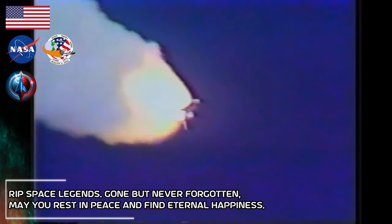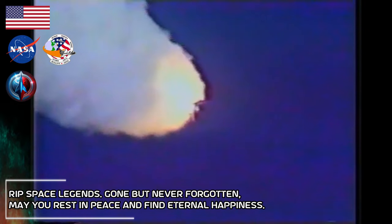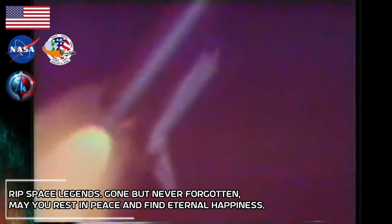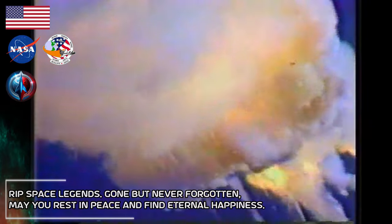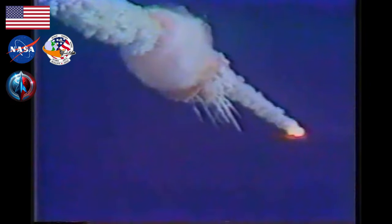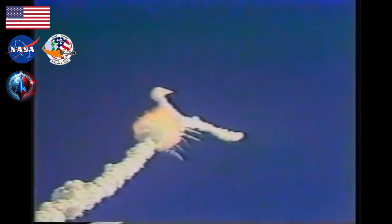Engines throttling up. Three engines now at 104%. Challenger, go at throttle up. Minute 15 seconds. Velocity 2,900 feet per second. Altitude 9 nautical miles. Downrange distance 7 nautical miles.